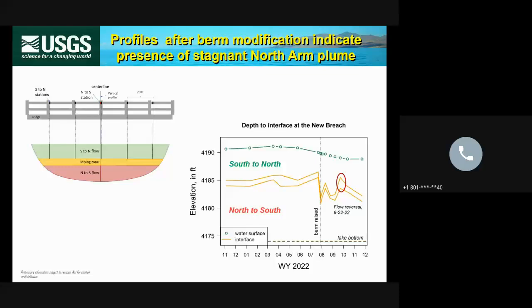During this period, right up to the berm, I think we used it as zero. I saw very low, very low. Yeah. And we still thought that was the north arm. But what did we see happen?